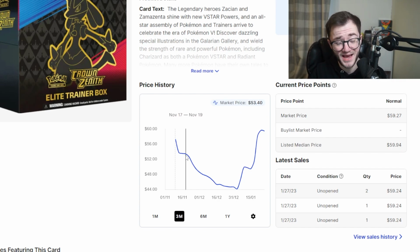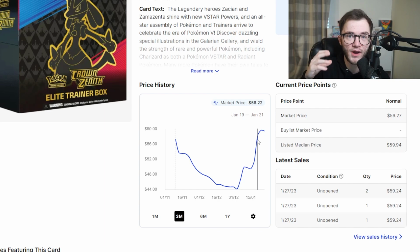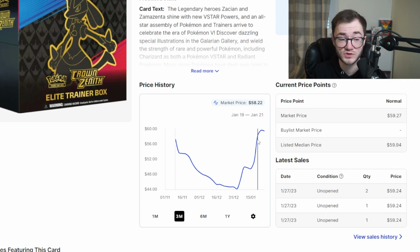Let's take a look. It has dropped. It came out and everyone's like, yeah, we've got a lot of stock, it's going to be quite cheap. You're looking around $45. And then people started to buy it and crack more, and getting the hype, getting excited, with good reason, obviously. And it has caused the price of the product to actually go up. And normal single boosters have gone up as well. But overall, across the board, Crown Zenith has been rising after the release.